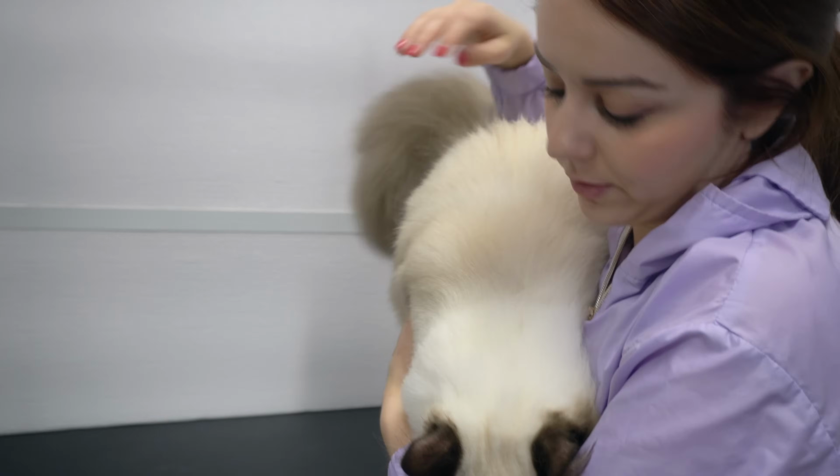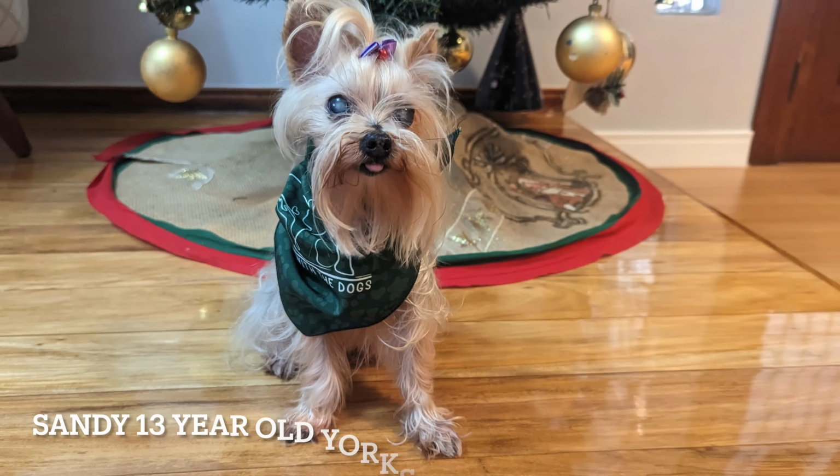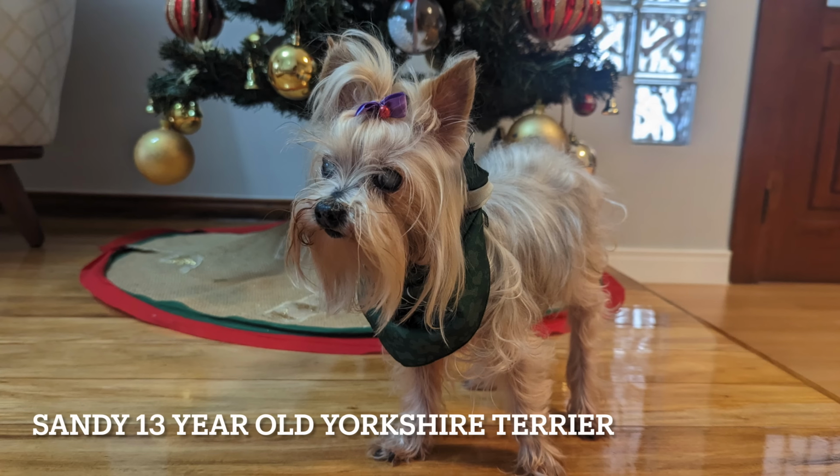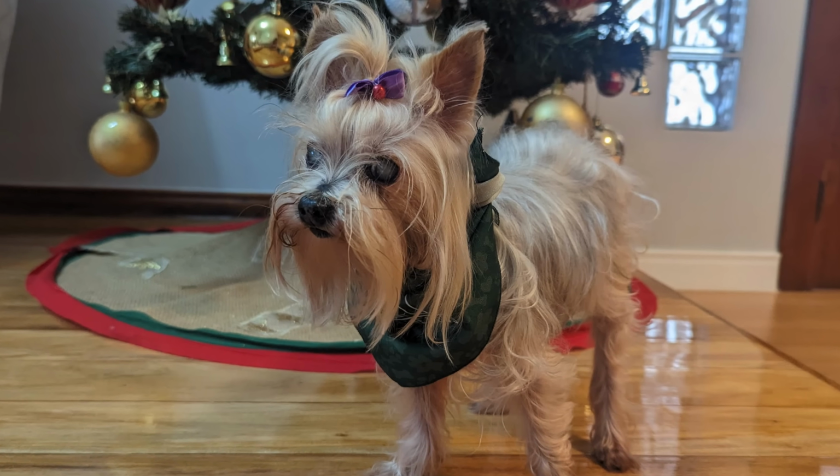Good cat. Oh. Today, for our pet of the day, we have 13-year-old Sandy, the Yorkshire Terrier. And she is rocking a pretty sweet hairdo, if I do say so myself.